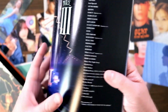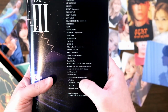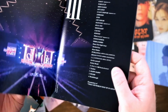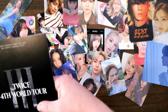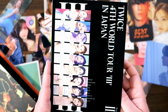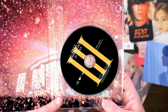Like, what's on here? We've got Japanese versions of stuff, but we also got Fanfare, Happy Happy, Breakthrough. Interesting. I thought some of these would have been swapped out more than just for the Japanese ones, because they do that sometimes. I heard that for the shows in Japan for their Ready to Be tour, they also didn't really switch them out. So I might not buy the Japanese Blu-ray next time if it's all just the same.